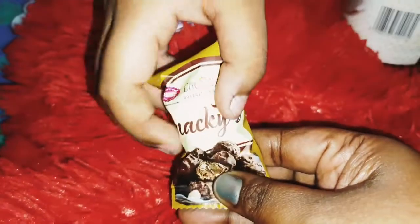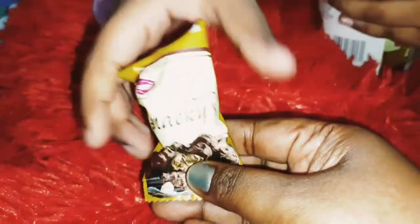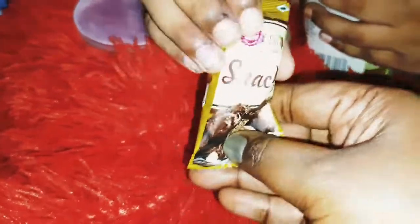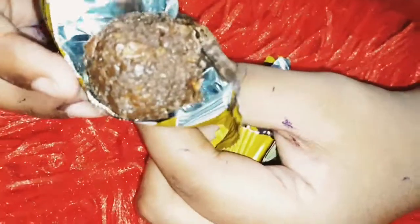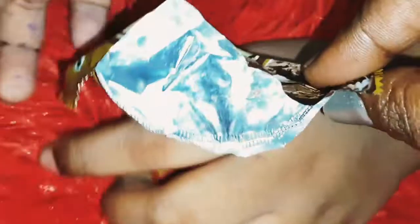Okay. Wow. This is the chocolate box. Okay. Cocoa Tinny Snackies. Okay, so Ricky, open it. Open this. Wow. Okay. This is the side. Take the ball out. Take it out. This is the chocolate. Okay.